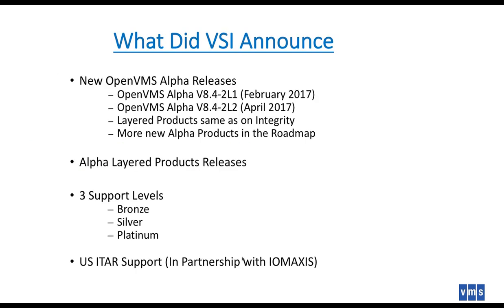So what did VSI announce? We announced last year, in February 2017, a standard release of OpenVMS on Alpha. The version is 8.4-2L1. It runs on most all Alpha platforms today. Then there's what we call a performance build, or version 8.4-2L2.